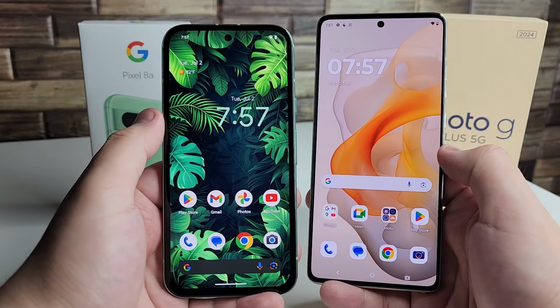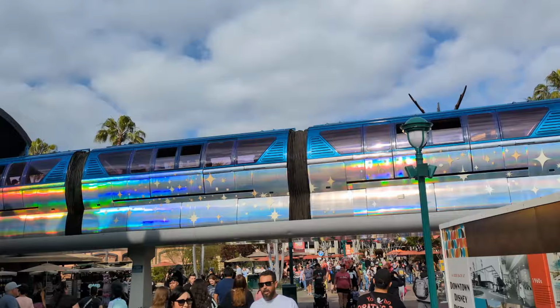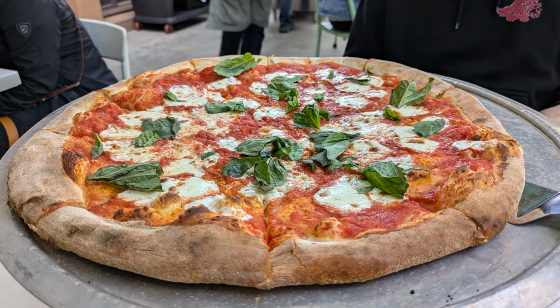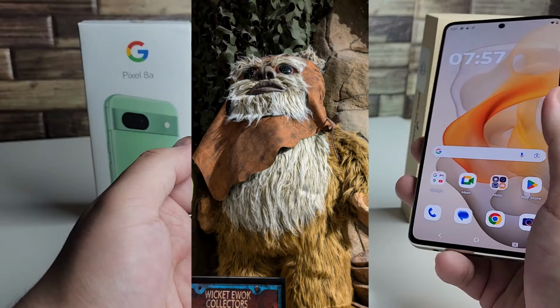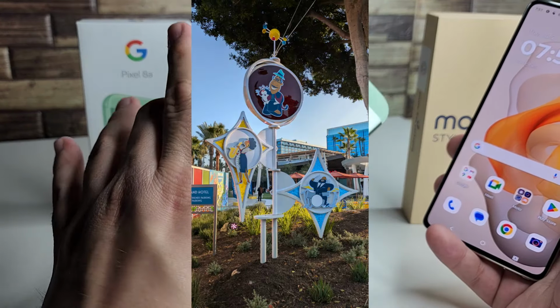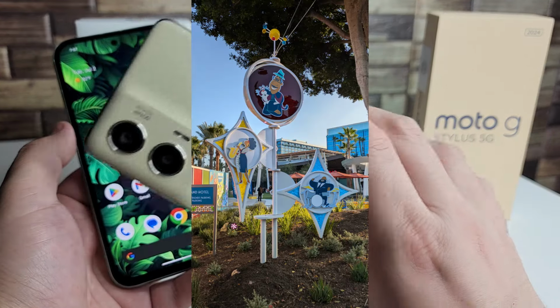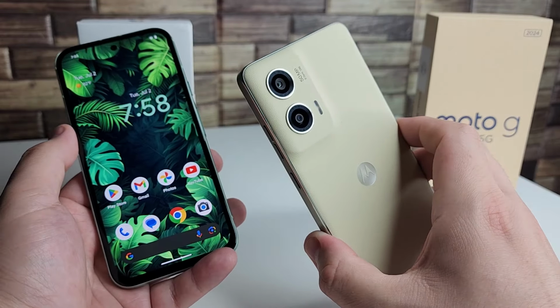As far as our overall point in shooting with both of these cameras, the video is going to be much better on the Pixel 8a and the photos are going to be much better on the Pixel 8a. So the Moto G Stylus is not even going to keep up with the Pixel 8a. This is just what the Pixel 8a does. However, if you don't care too much about the camera, then I don't think you guys are going to have an issue with the Moto G Stylus. For the majority of people, it's definitely acceptable.